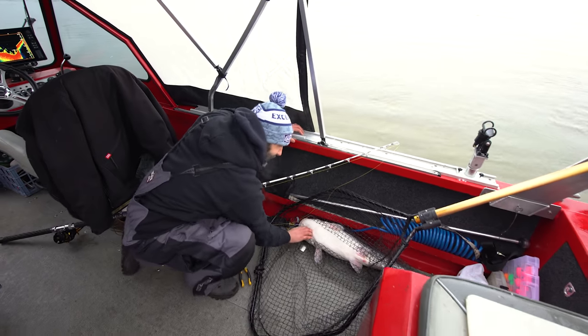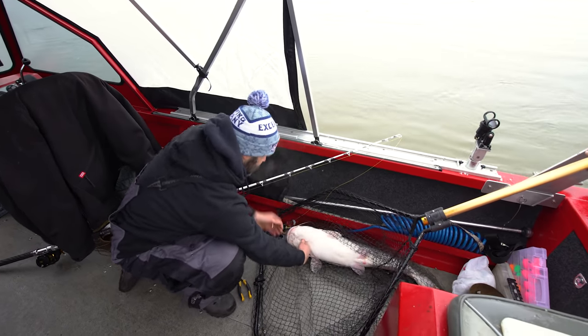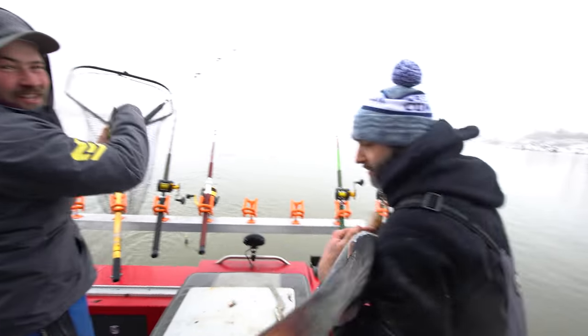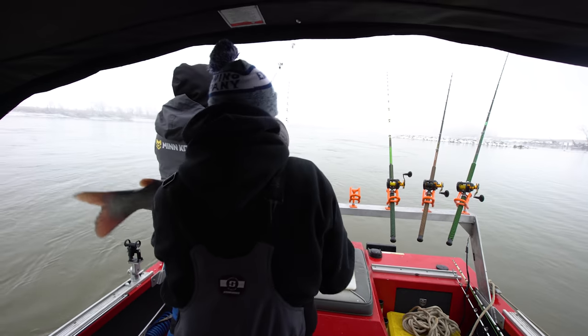There you go, easy as that. I'm gonna get this fish out so we can get her back. That's what's really important. All right, so I'm holding this fish, rod doubled over. We got a double. I'm gonna put this fish in the net.